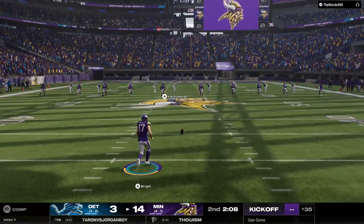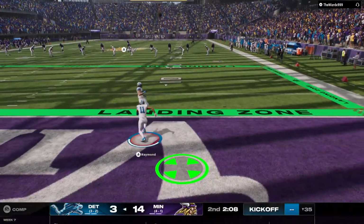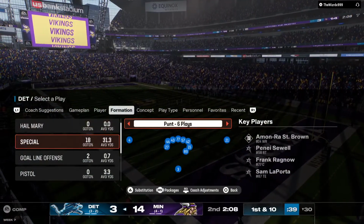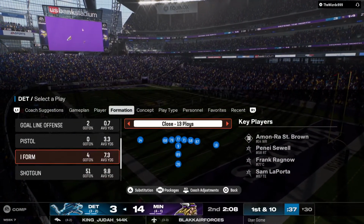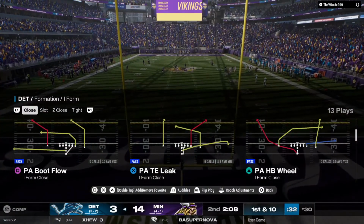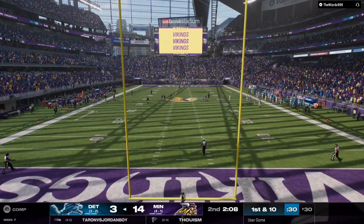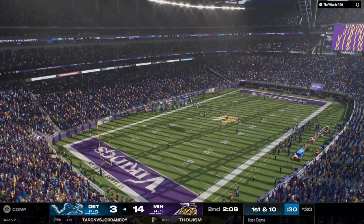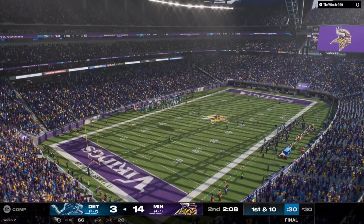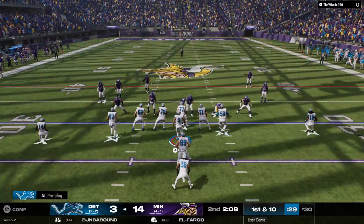The kickoff team is out on the field, and we're back to it as the kick's away. And no chance to return this one, through the end zone for a touchback. Here's 1st and 10.